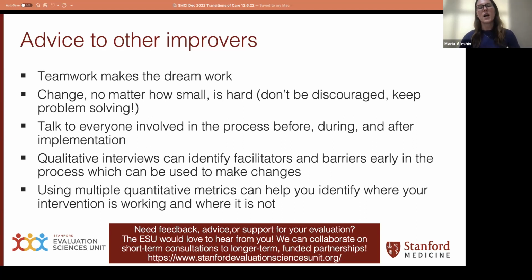It's really important to talk to everyone involved in the process, both before, during, and after implementation. I learned a tremendous amount about the importance of qualitative interviews. They can identify facilitators and barriers early in the process, which can be used to make changes. And then I learned the importance of using multiple quantitative metrics, which can help you identify where your intervention is working and where it may not be.